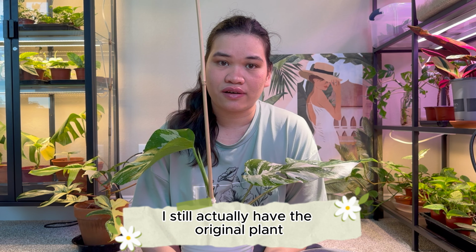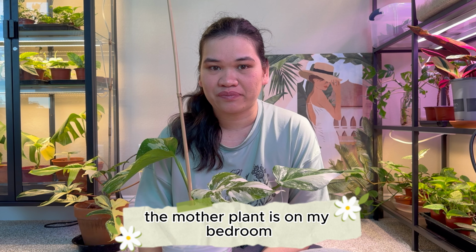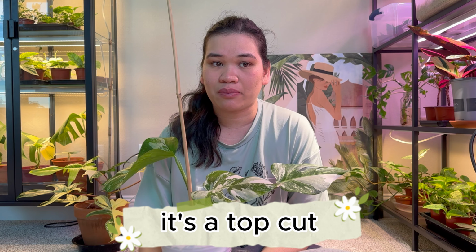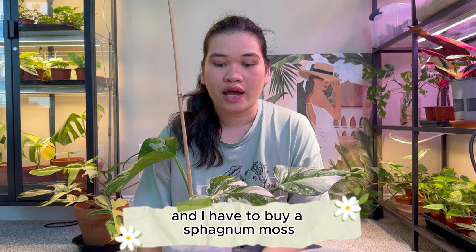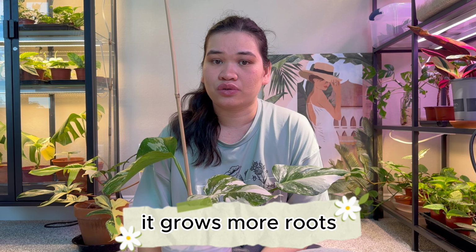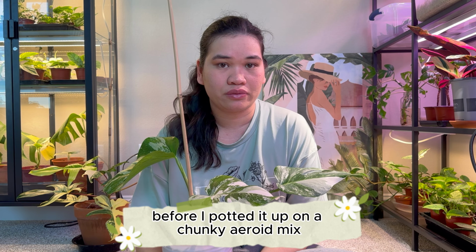I got the, I think, top cutting. I still actually have the original plant. The mother plant is in my bedroom downstairs. I still have the original leaves, two leaves cutting. It's a top cut, but it's barely rooted, so I had to buy sphagnum moss and propagate it more, make sure it grows more roots before I potted it up in a chunky aroid mix.